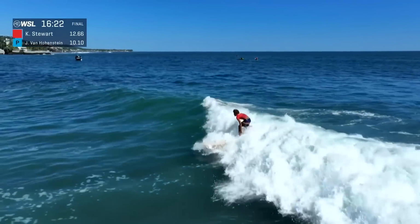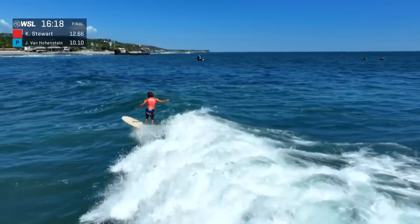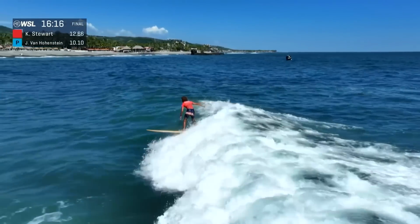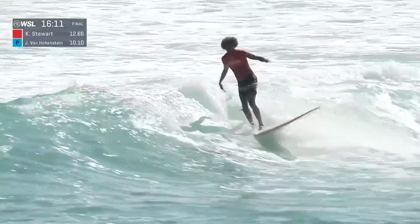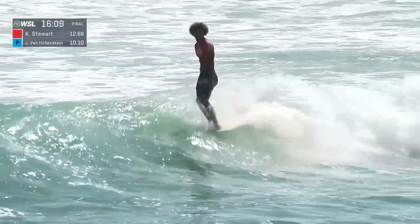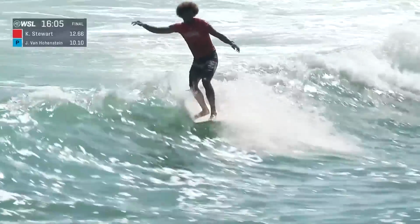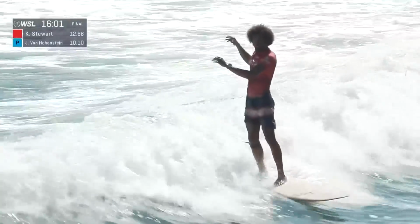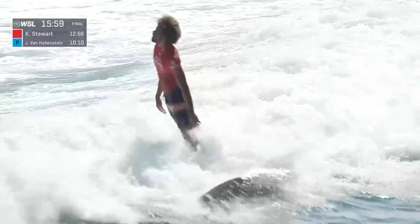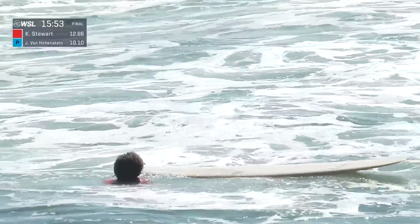Brings down the layback hack. That was a point of difference that we have not seen in this heat so far. Kind of a sleepy middle part to this wave, though. Not a lot of consequential maneuvers, but on the inside now. This wave doubling up. Goes for the tight 5 nose right there. Brings it back. Once again to the nose. This wave really standing up when it hits the shore break. And he is going to finish off his 4th ride with some style. 16 minutes to go. Seems like that 4.33 will be gone.